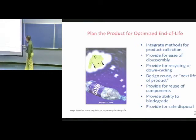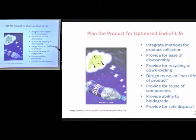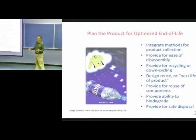Optimizing, so provide for recycling. Downcycling is better than no cycling, right? So, if you think about that aluminum-intensive vehicle, at the end of its life, maybe it's going to be an engine casting. That's obviously better than using virgin aluminum, which you probably would never do. Biodegradability, safe disposal, the kinds of things you might expect.